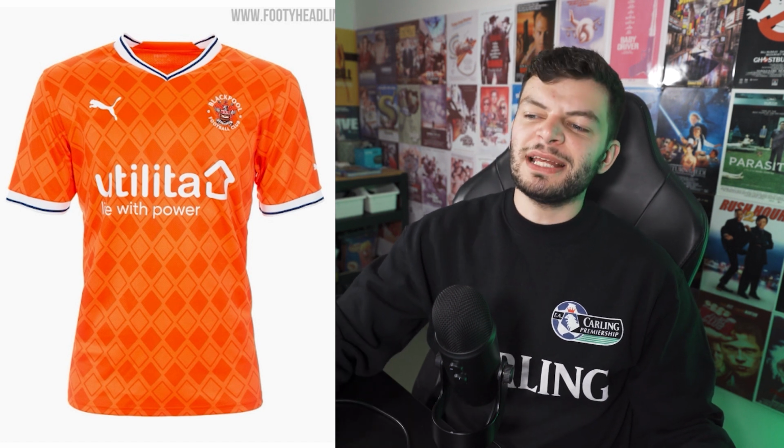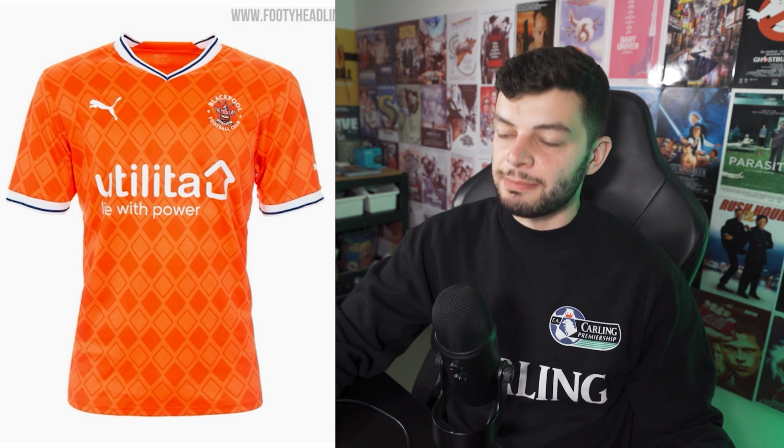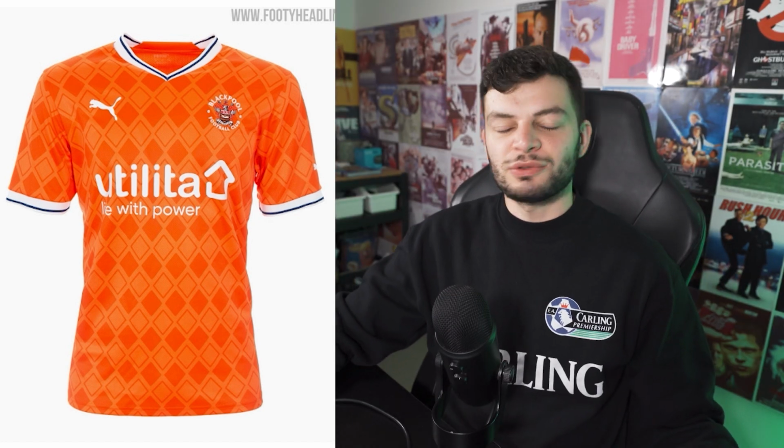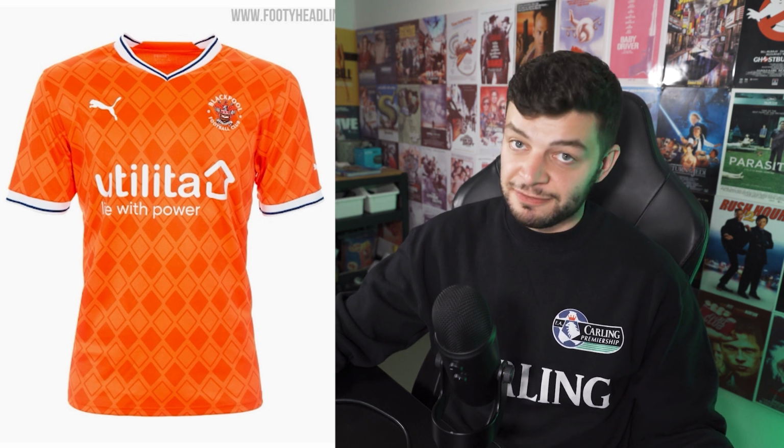Okay, this actually feels a bit like a German kit with that pattern on it, like a Werder Bremen away kit. I'm gonna give it a 9. Where's that come from? I don't even know where that's come from, but that's a 9. Who'd have thought? I just really like orange, like bright orange. A big fan.